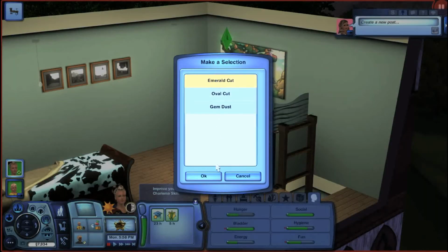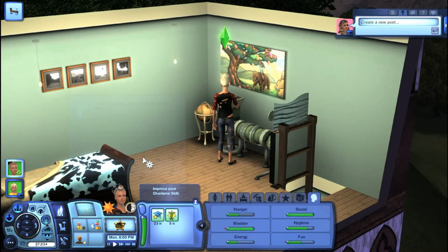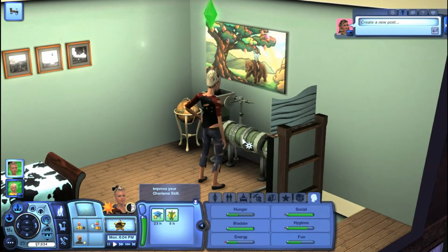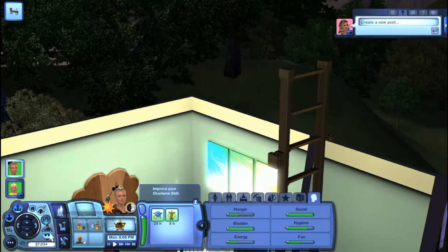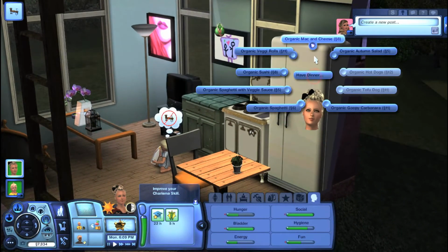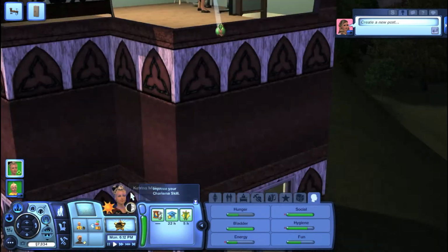All right, you want to do emerald cut. I know this is a waste, guys. I understand that. But she wants to cut 3 gems using the emerald cut, so I might as well just use this one and do it. Yeah, it's not going to get us the most money, but it's going to get us plenty of money anyways. No matter what cut you really get it, it always gets you a lot of money. So quite a bit of money anyways. All right, so I'm going to let her make some organic sushi.